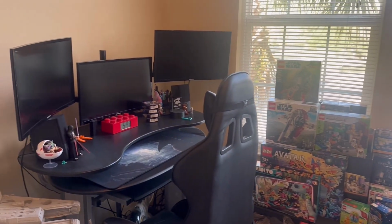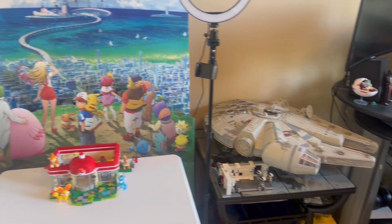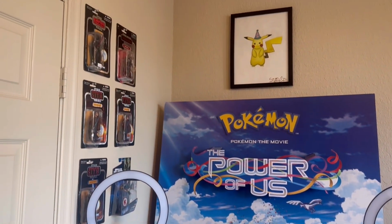Beside that is my desk, and if we continue moving around, you're going to see a Millennium Falcon that I've owned for over a decade. That thing is from my childhood. Continuing on from that, I've got my Mega Pokemon Center that I just reviewed, a couple of ring lights, and the Pokemon The Power of Us cardboard movie stand. There's also a couple of Star Wars figures on the wall that I'll show you in a little bit.